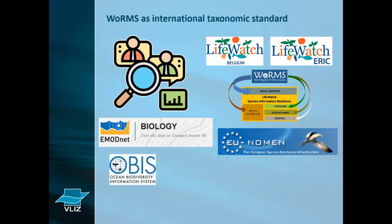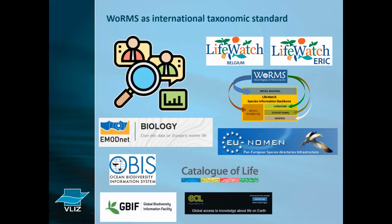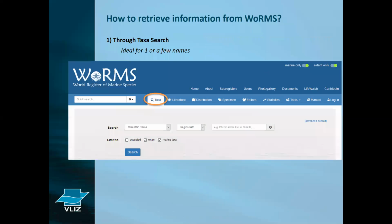Internationally, WoRMS contributes, for example, to the Ocean Biodiversity Information System, not only as a taxonomic backbone, but also with the type locality information of marine species. Catalog of Life, EOL, and GBIF also receive copies of WoRMS to make their own systems more complete and as a taxonomic check. WoRMS also makes sure to connect to genetics by providing deep links, for example, to BOLD and GenBank. Now, retrieving information from WoRMS can be done in several ways.